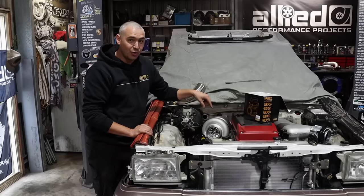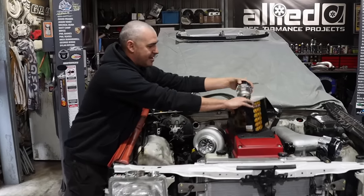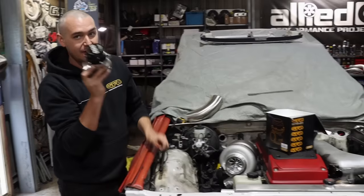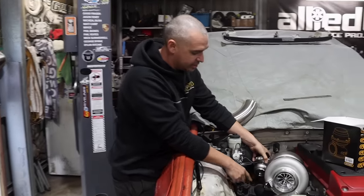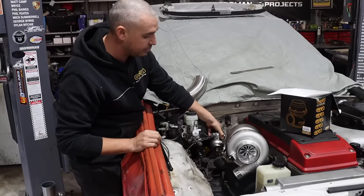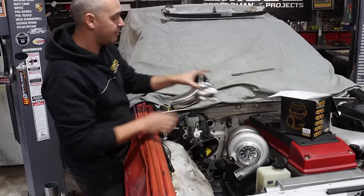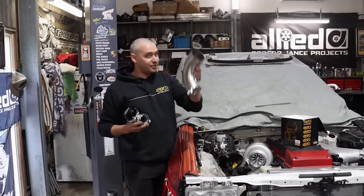Controlling all of the boost is a GoFast Bits EX50 wastegate. This is going to go off the manifold here. We need to make a slight change as the steering box is in the way, so we need to put some steam pipe on there to extend that up. But before we do that, we need to start on the dump pipe because this is also in the way.